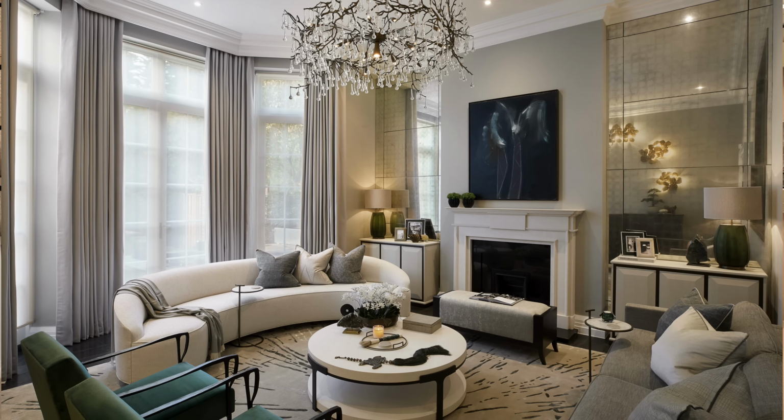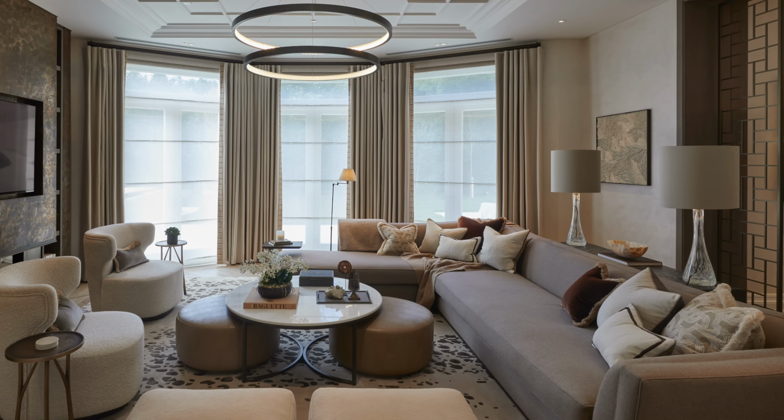Another thing that you want to be thinking about is the proportion of the seating. So rather than having lots of small seats, it's better to have one really well, generously sized sofa, and then maybe just some upholstered cubes, because people, when they're using the room, are always going to want to have that one piece of comfortable furniture.